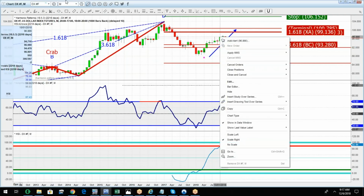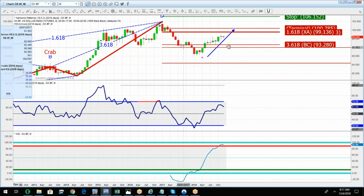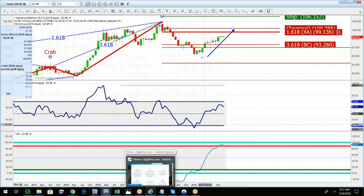That's why, even though we've seen a lot of fluctuations, this minimum objective on the monthly, the target here, is really providing that insight. How far will the dollar go? Everyone talks about a strong dollar. I'll tell you, 99.136 is our minimum objective.